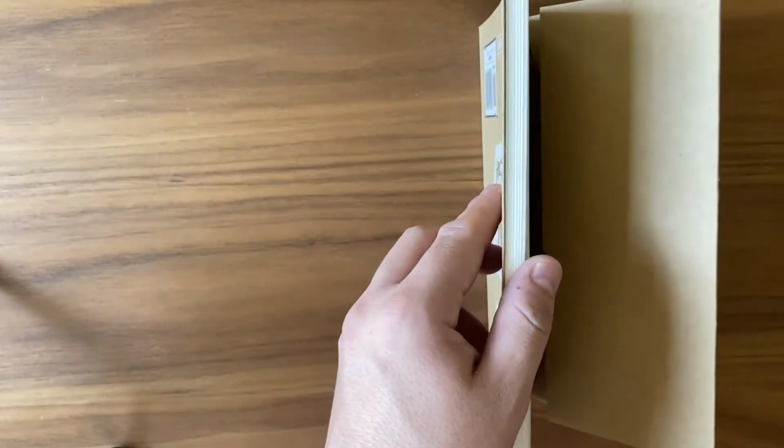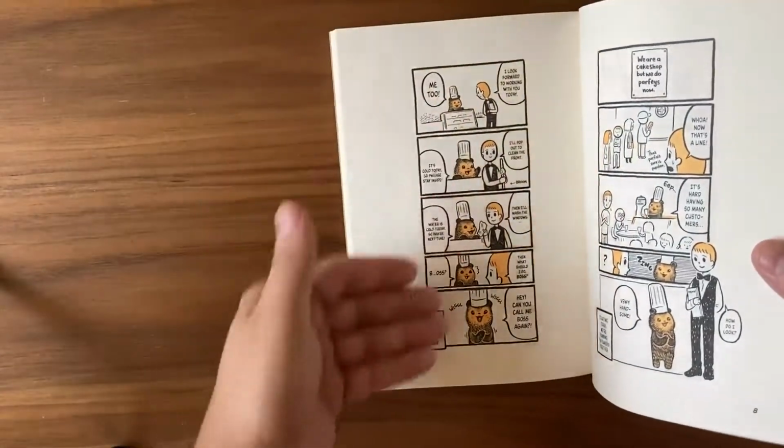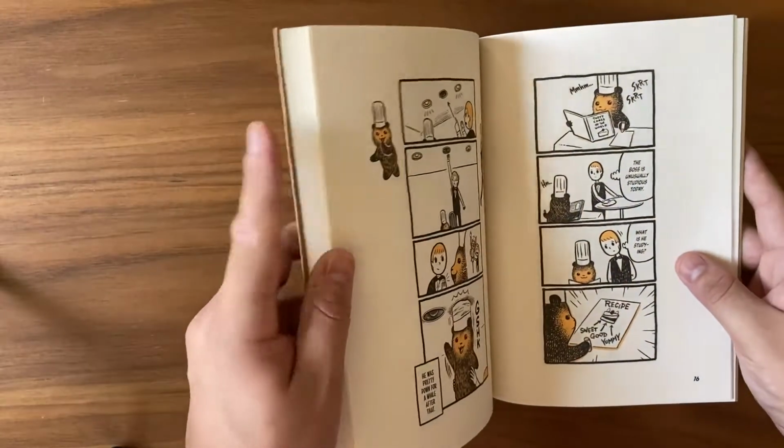I even saved some of the pages that I really enjoyed that I'll show now. So page 9 had a really nice comedy part to it. There's just something hilarious about how everything's written, how all the art is done. It's just super funny too. I mean, I don't know. I love it so much.